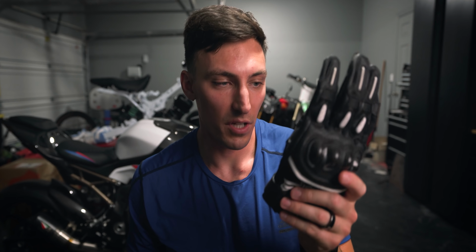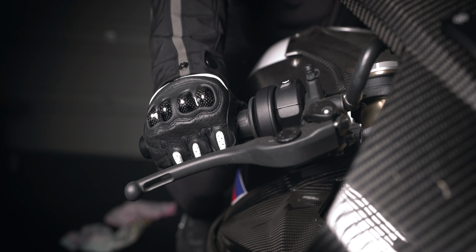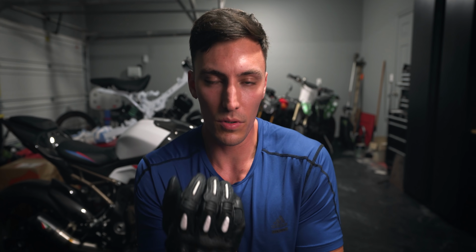However, this year, like I just showed you, I've switched to the Alpinestars SPX Air Carbon V2. A little bit more upscale than the SMX-2s. These are gonna run you about $100, so about $30 more, but I can almost guarantee that this is gonna last me a lot longer. There's less mesh, so there's a little bit less airflow, but they're still really, really comfortable. You don't feel like your hand is really hot. And again, I've been riding with this in over 100-degree weather.